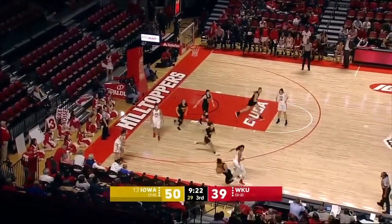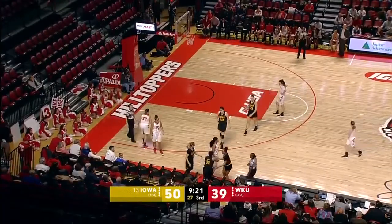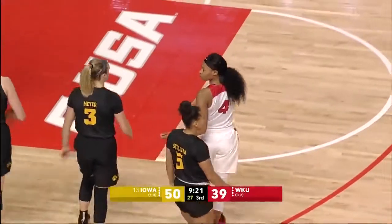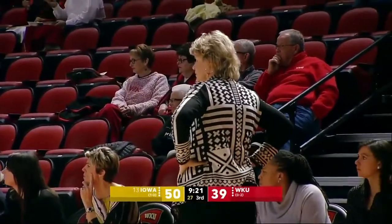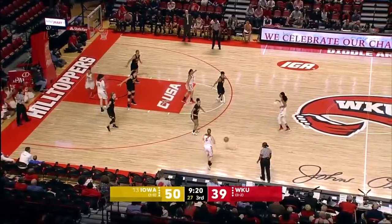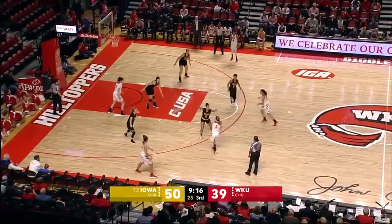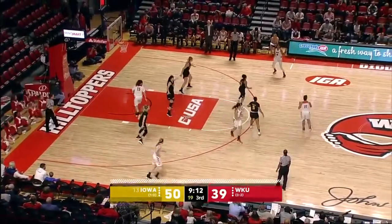Good hustle that time. And a great save by Abdugawad, but it goes out of bounds. It'll still belong to WKU. Good hustle. Nice job by the Toppers. Whitney Creech to throw it in for WKU, and it comes to D. Givens. Back over to Whitney Creech. Third quarter just underway. Iowa leading it by 11, 50-39.